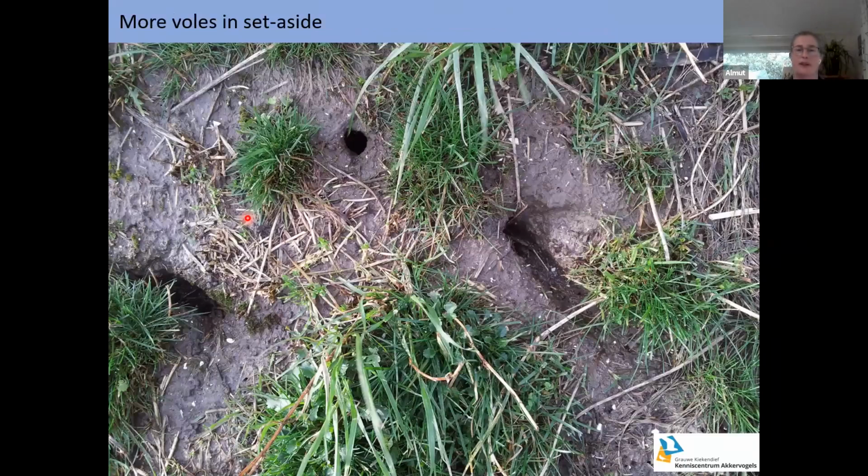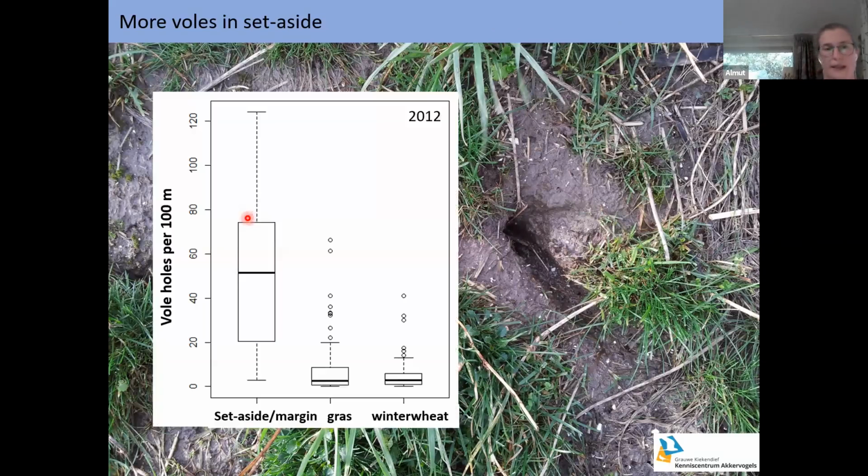This is very good to know, because which kind of measures could you implement to help them have more food available in their breeding area? That's set aside, because in set aside there are more voles than in other crops. And this we can show in this graph. We have counted vole holes along 100-meter transects. And you can see that in set-aside and field margins, the number of vole holes is much, much larger than in intensive grasslands or winter wheat. So set-aside really provides a lot of food.